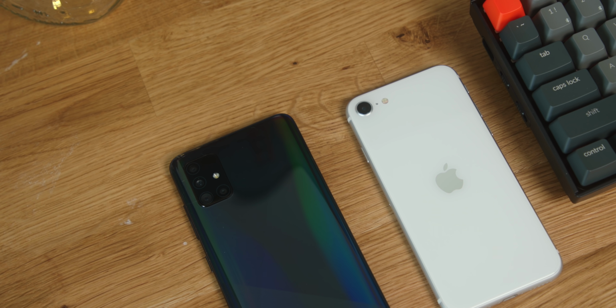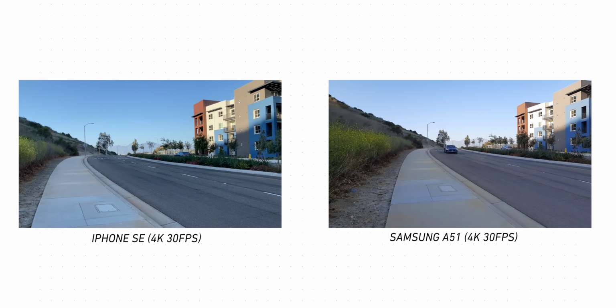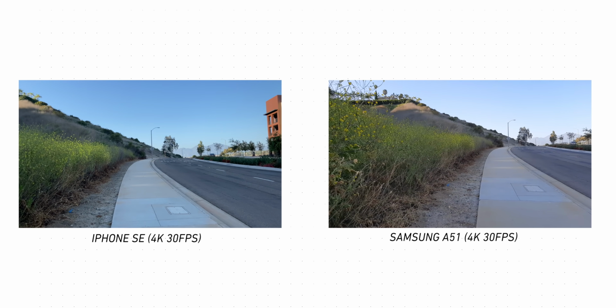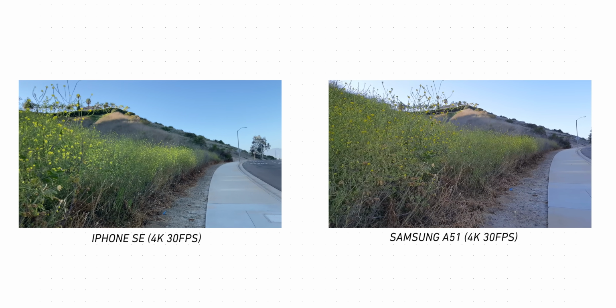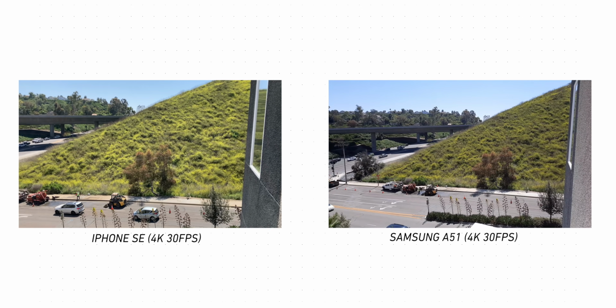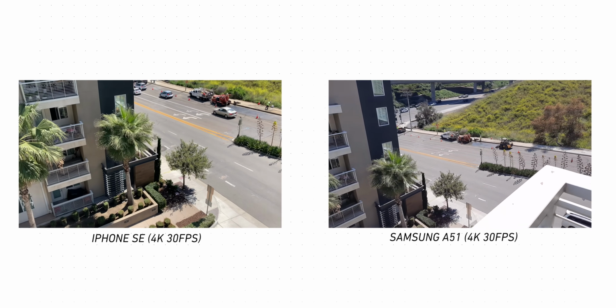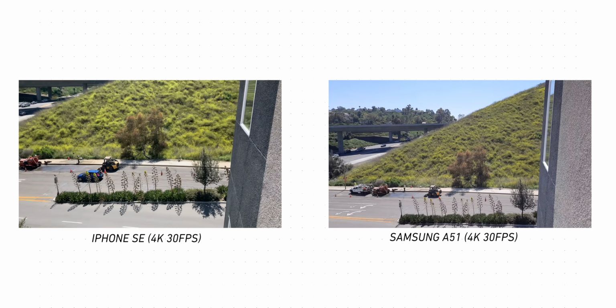situations. So video is also another area I think is becoming increasingly important. On the iPhone SE, you can shoot 4K at 60 and 4K at 30 on the A51. And one thing to notice, the A51 does not support stabilization in 4K. Video on the iPhone SE looked great in pretty much every way. So overall, I was pretty impressed with the still capabilities of the A51. Video though, was not very much of a close story. Again, when you look at these video samples side by side, even if I don't tell you which one's on screen, you can tell that one looks clearly better than the other.